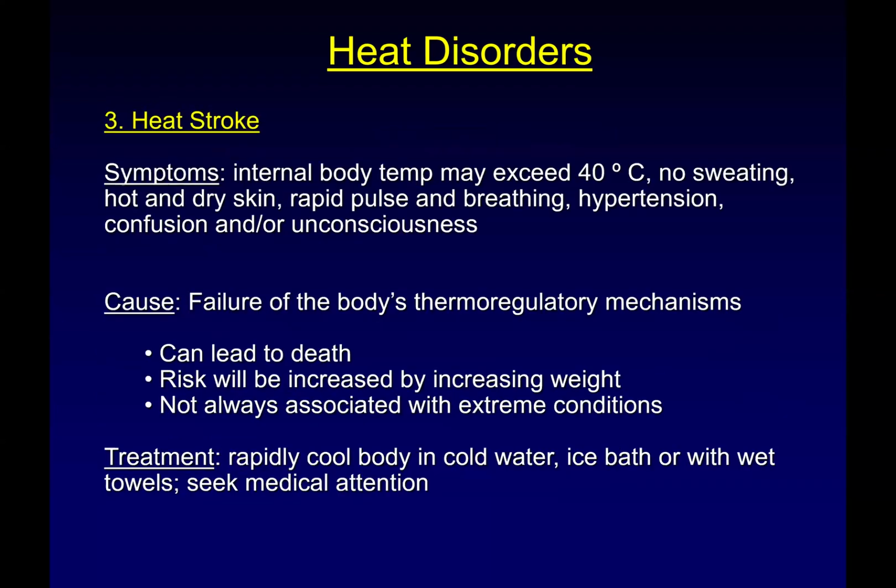The worst of our heat disorders is heat stroke. It typically occurs when internal body temperature clears 40 degrees Celsius, often up into the 41 or thereabouts. What happens for a person having a heat stroke is their entire regulatory mechanism shuts down in the hypothalamus. Things get flipped around, and they do not sweat. They do not send blood to their skin. Very quickly they can get into trouble, everything gets shunted back inside, and we get this rapid increase.